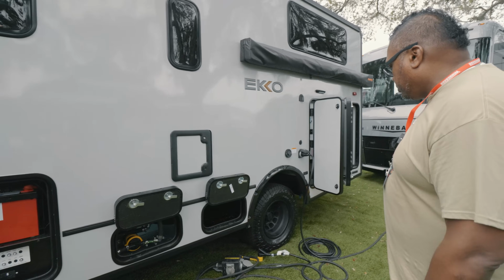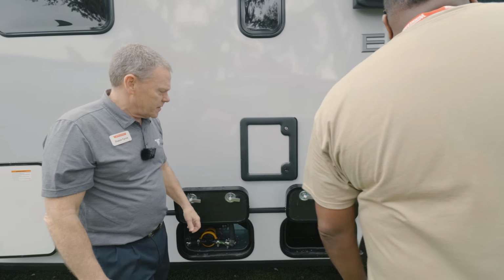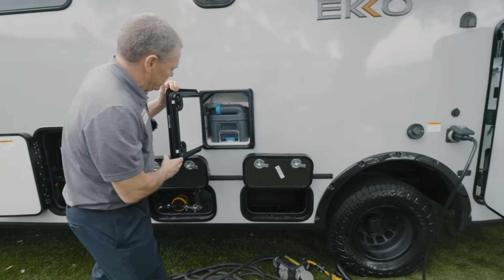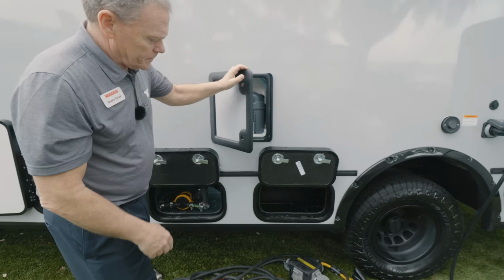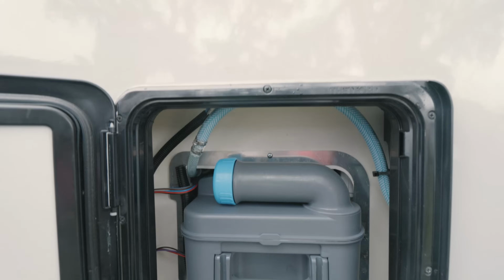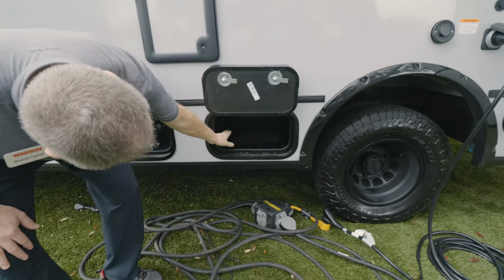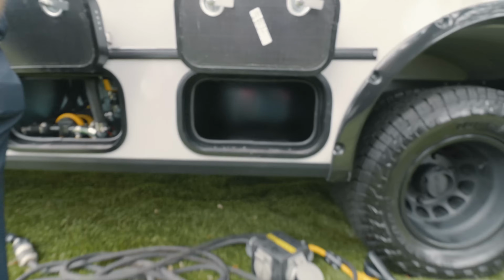Yep. So that's awesome. And then you have your cassette toilet here. Okay. 5-gallon cassette. That's pretty standard. I don't know if that's unlocked. It is. There you go. Yeah. All right. And we just try to use every amount of storage we can. Yep, that's good.